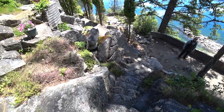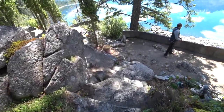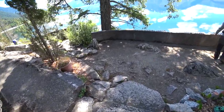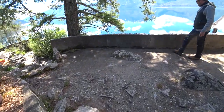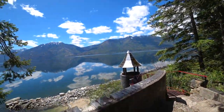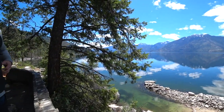They have a concrete boat ramp down here too. Really? Yeah, they must have some pretty big boats they launch off down here. You can go all the way up to there, and look, they got the concrete boat ramp. Oh, wow. Look at that water.